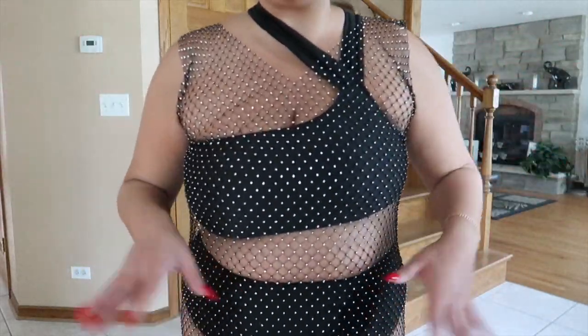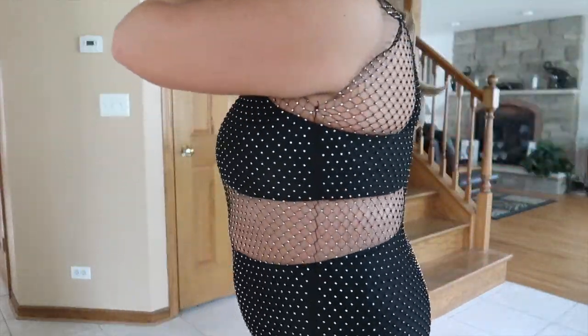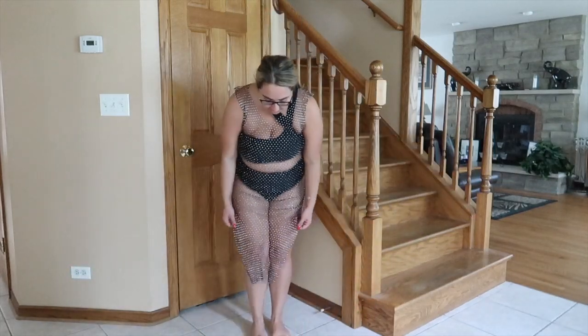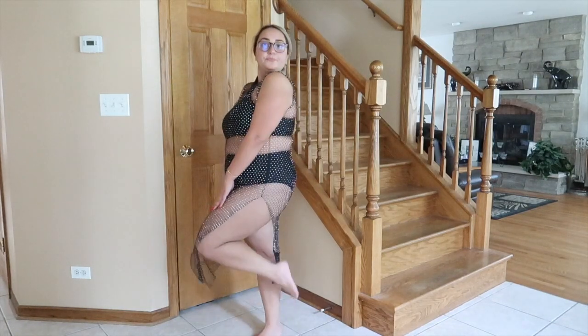They have so many styles of these skirts, like shorter dresses. I think I'm going to order another one. I love it. You guys know me, I'm super gaudy. I love anything rhinestone bling. This is just giving me all those vibes. I'm obsessed with it. So, so pretty. 10 out of 10. It comes down to a little bit lower than my knees, but we love this.